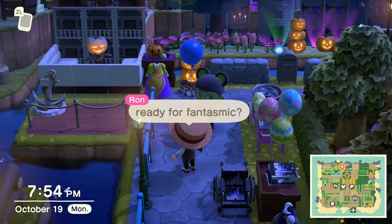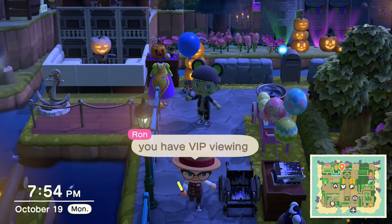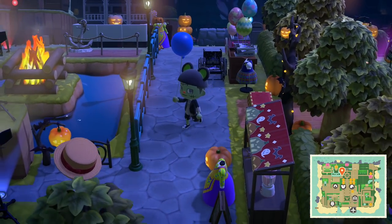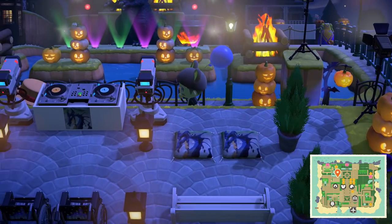Ready for Fantasmic? Yes, I'm always ready for anything with the word Fantasmic in it. But the VIP viewing, I feel like I have the VIP viewing of this entire place.